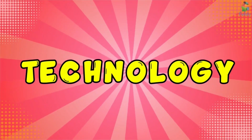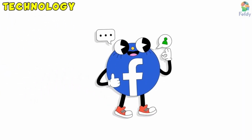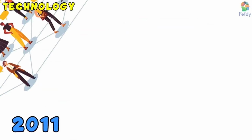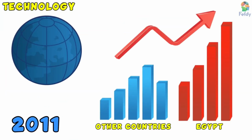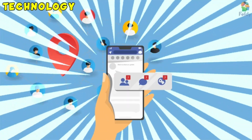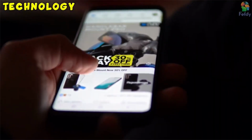Technology. Did you know? In the year 2011, Egypt used Facebook more than any other country on the earth. That shows how much Egyptians love technology.